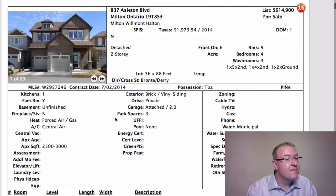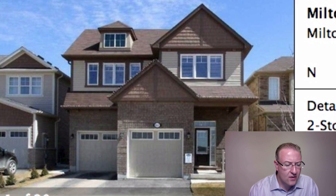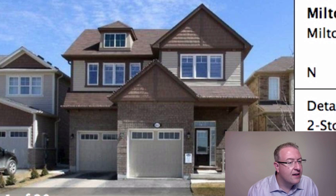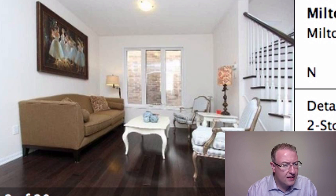There's no photos there. Asleton is 614.9. I think they call this a Plan 12. It's like a Wood Lily. If you look up Anatomy Wood Lily, you can find the floor plan. 2,540 square feet, I think, is the range.